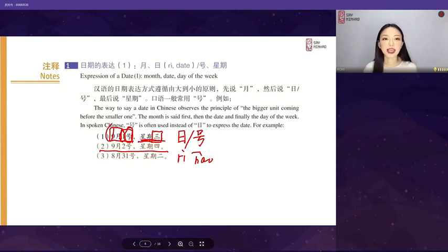And the way to ask about the date we just learned in the text is 几月几号. I will write it for you. 几月几号, and put a question mark at the end. This is the question of asking about the date, 几月 and 几号. If you want to specifically ask about the week, you can put 星期几, you just need to put 星期 in front of 几. So this is about the expression of date.